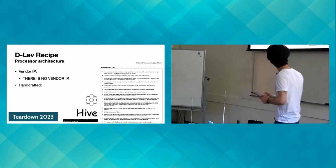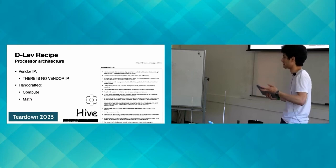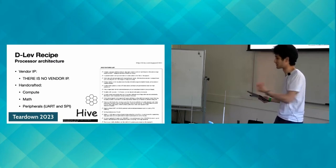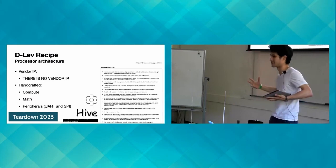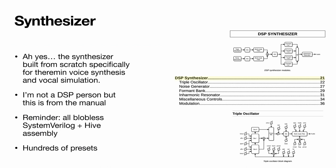He Verilogged his very own compute math functions like sine and peripherals, UART, SPI for like the bootloader and the serial port, and a synthesis engine, which means floating point, DSP, everything that a synthesis engine requires. The synthesis engine.